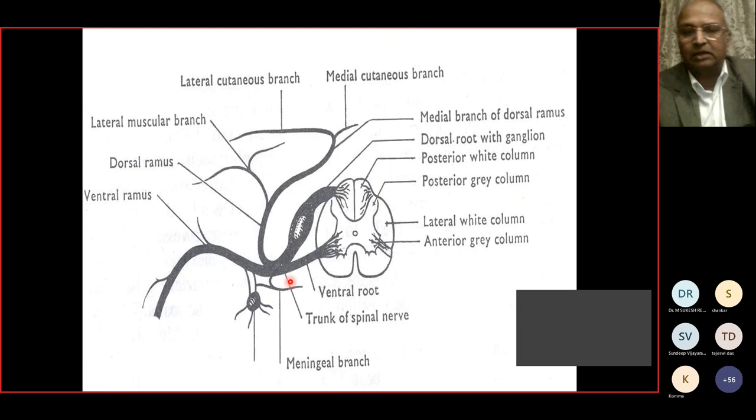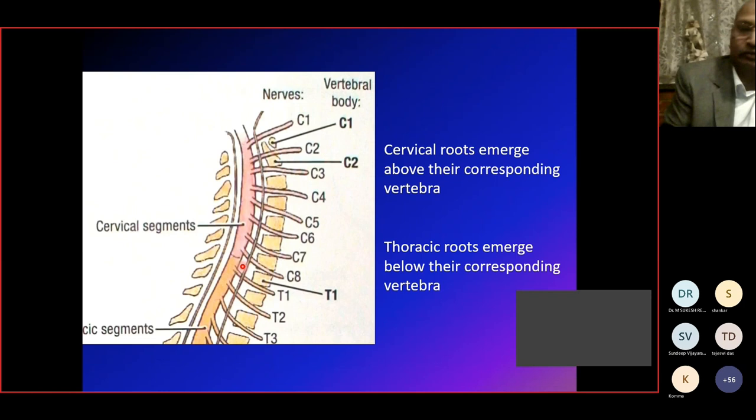This will be at the foraminal level. After it comes out, it immediately divides into a ventral ramus and a dorsal ramus. This dorsal ramus goes to the back and supplies all the paraspinal muscles and the segmental sensation to those areas. And the ventral ramus goes on to form the brachial plexus. From C5 to T1 goes on to form the brachial plexus. And of course, all this I will not go into detail.